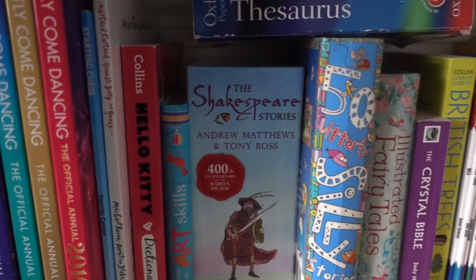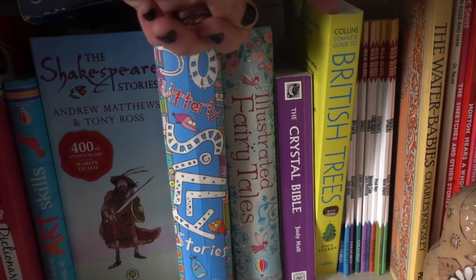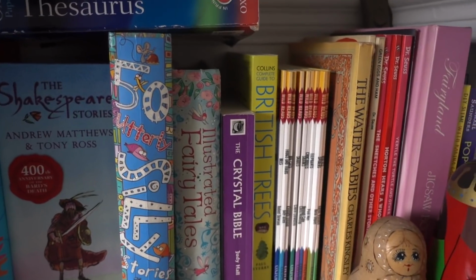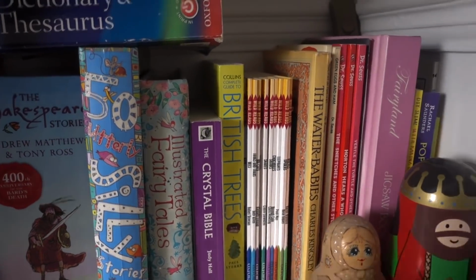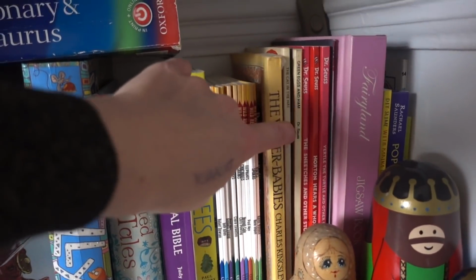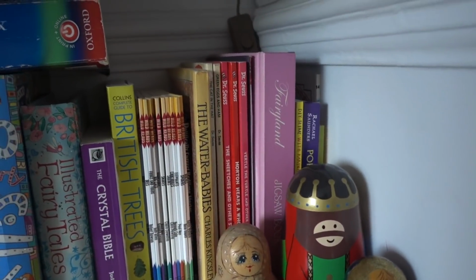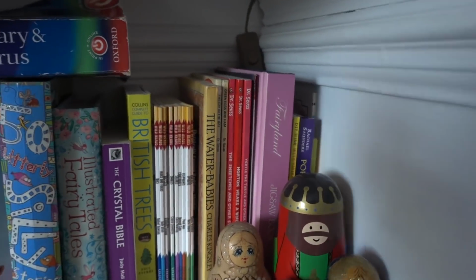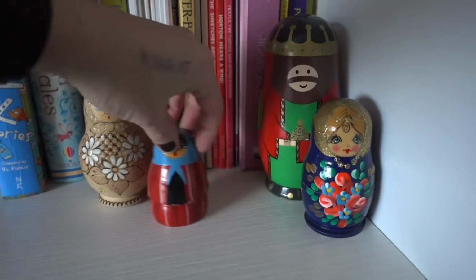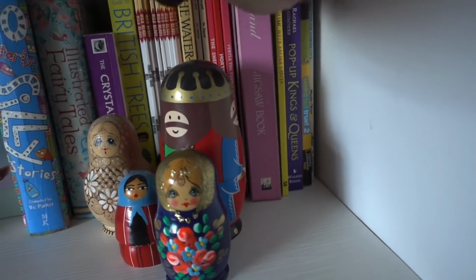It's fantastic. I don't know why I've kept this. We bought this ages ago to help us identify trees, but honestly, all trees I've discovered just look the same. Very old copy of The Water Babies, my original Dr. Seuss books here, a couple of other pop-up books and jigsaw books and books about how to make slime. Our little collection of Russian dolls, which still get played with as fiddle toys almost.